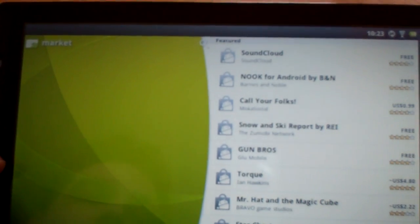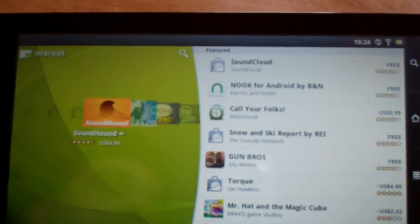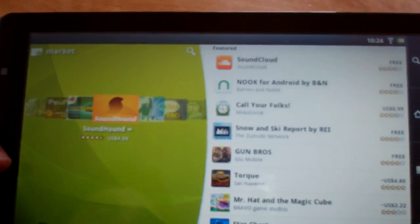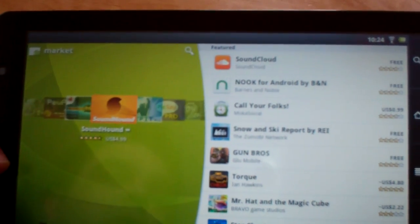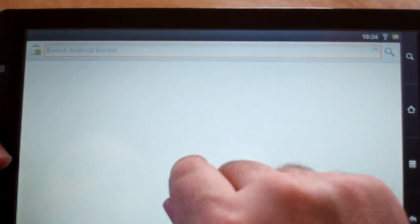Come back here. Now, with this form of the market, you might not have all the apps showing up, which we'll go through the market fix here real quick in just a second to show you that. Here's the new look market. As I said, it has now updated and seems to be working just fine.